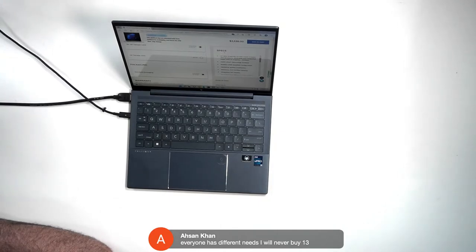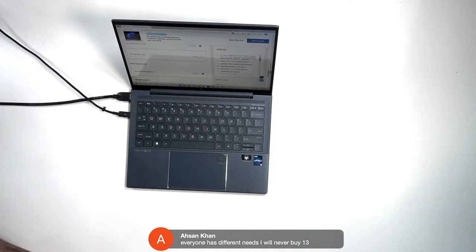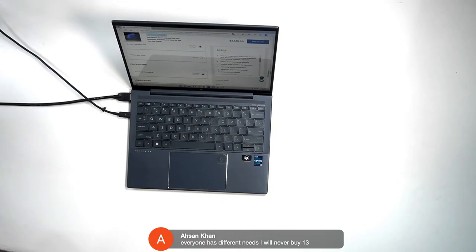Everyone has needs. I will never buy 13. I guess it just depends if you need more screen real estate. The HP 360 with a 12700H, that's a 45 watt 12th gen CPU. I didn't review that. I don't know if they're sending that over. Hopefully I will be getting it.